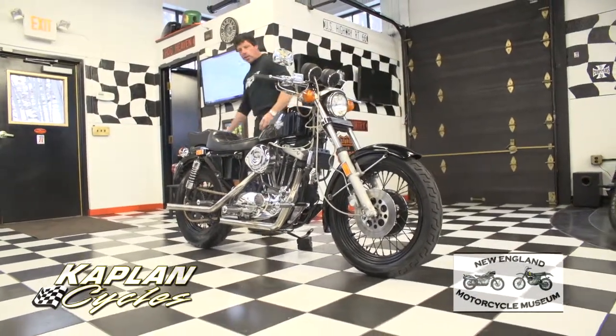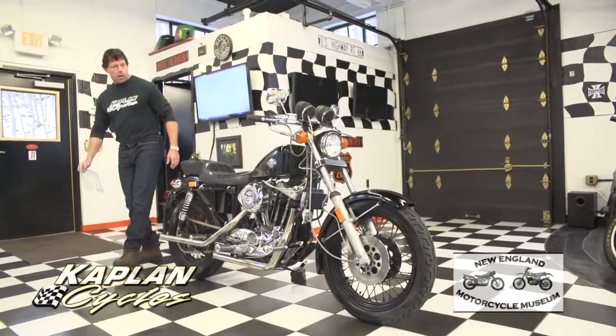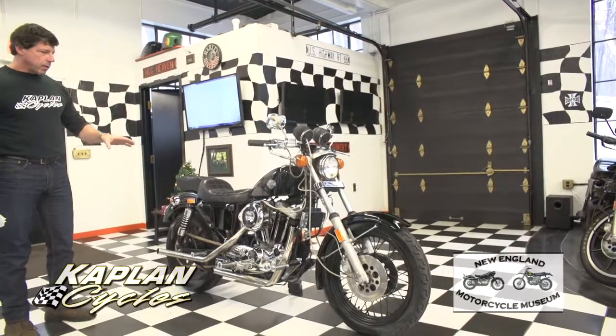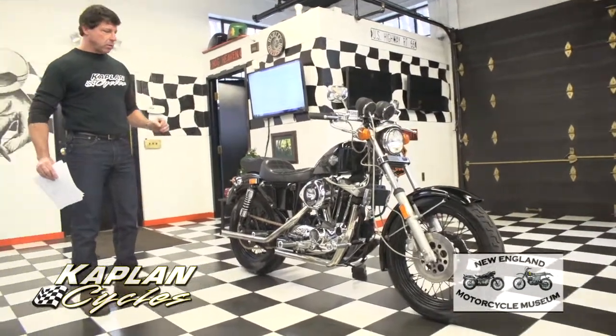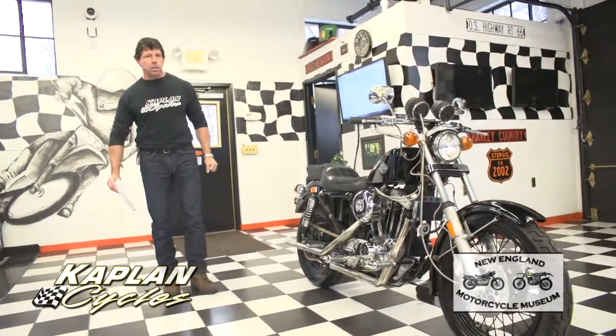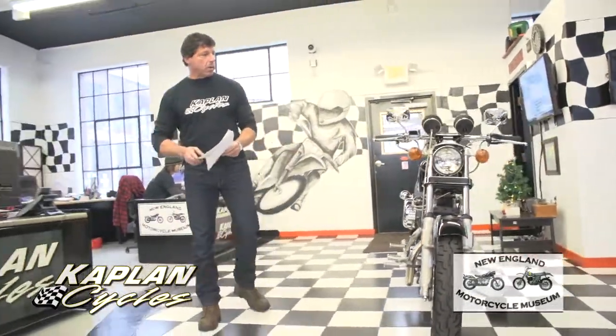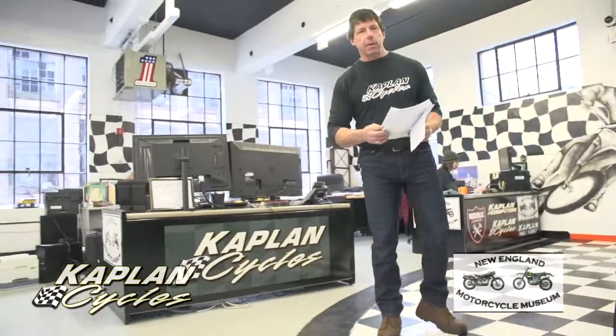This was an original paint bike when it rolled in here. It needed a paint job, but it was original paint, and the engine had excellent compression and ran beautifully, so that's why we see a lot of Ironhead Sportsters come through here. We don't always go to this level with them, but we very rarely do actually, because it takes so much time and money to do it.